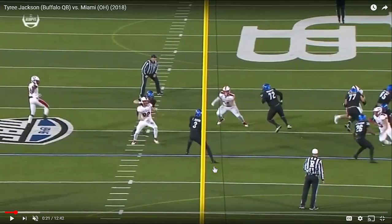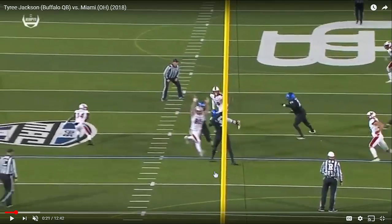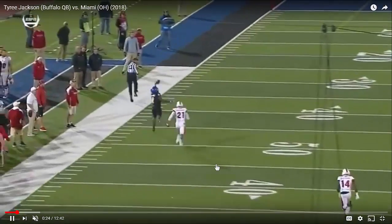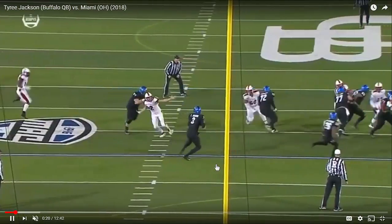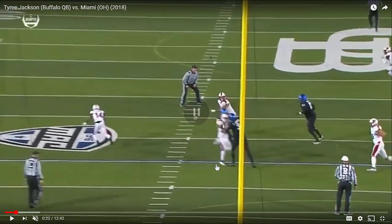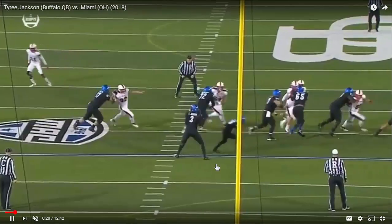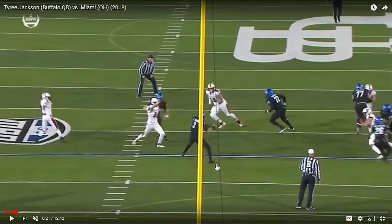Takes 2 steps to the right. See how wide the feet are from that stance? And he just puts that foot down, and it's still kind of a little wider than shoulder width. And then it's that kind of awkward throw that looks like he's hook shotting it a little bit with the release. Just a little far. And a lot of that has to do with his feet.